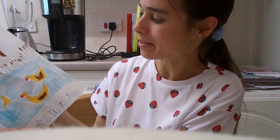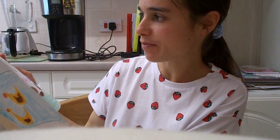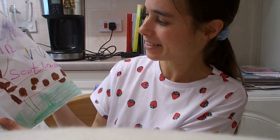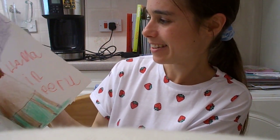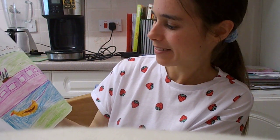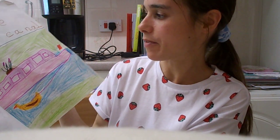I'm actually quite pleased with this. I think for a 5-and-a-half-year-old it's not bad as a picture. It's quite pretty, do you think? I used really bright felt tip pens. Scotland. Llama in Peru. And a barge in a canal. I like that picture. I'm very pleased with that. I remember I spent a lot of time over that. I just found that in a book before I show you.